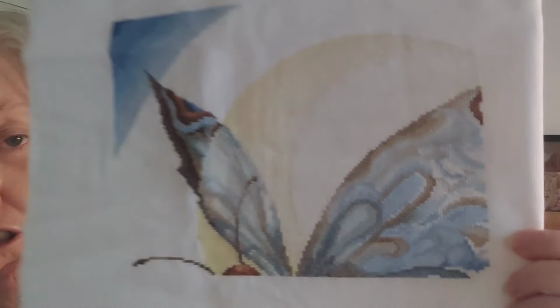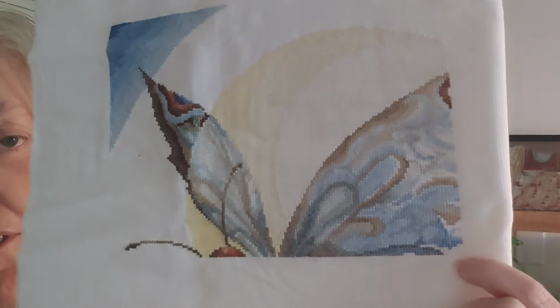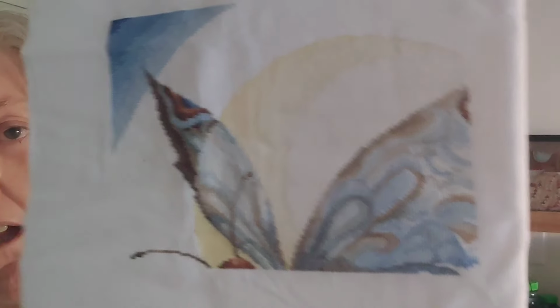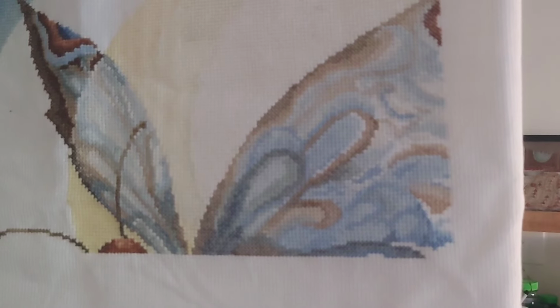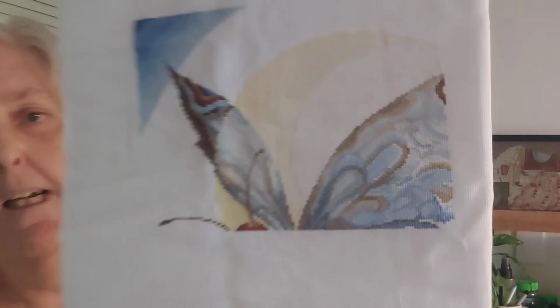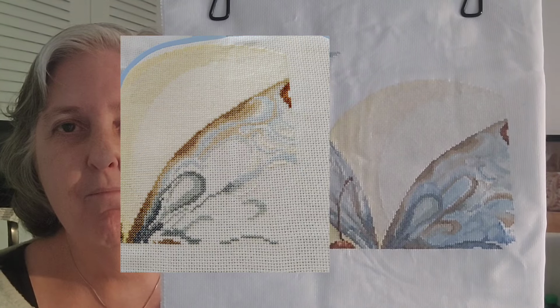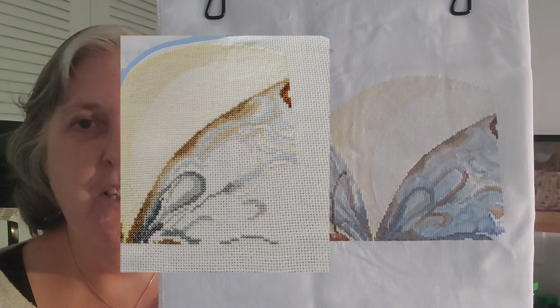So I have almost finished page 2. You can see there's little bits here. I think there's a little bit there. So there's little bits that are missing yet. Let me see if I can bring that in. You can see. And here's where it was. So I'll keep working on that.